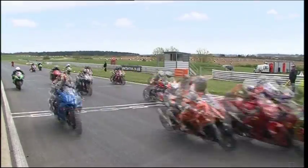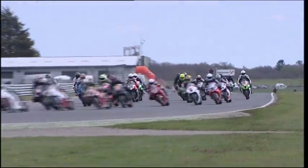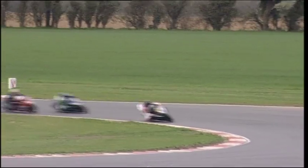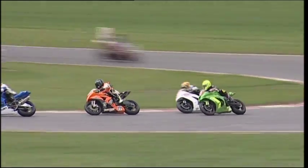And look at that, a full grid here, charging down into turn 1 at Snet, and it's the Ram, John Ingram, that seems to have got off to the best start, as you just see there. 47 and 11 going through. 47 is Darryl Dance, 11 is Ben Scranage. Ben has actually got a guest ride on the Night Road Racing Ducati this weekend. Alex Heaton, unfortunately, still injured, not yet out.